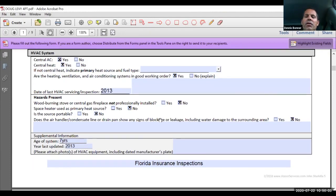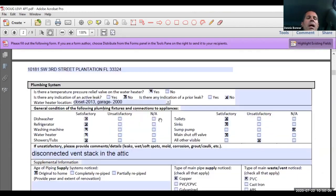So we have your typical HVAC condenser, air handler. It's a plumbing system. It's asking about the water heater. Does it have the TPR valve? And then you always want to have the age and the location of the water heater. And those are important. That's important information.